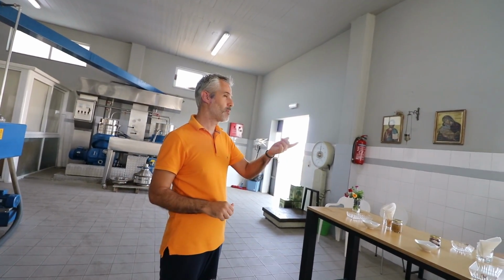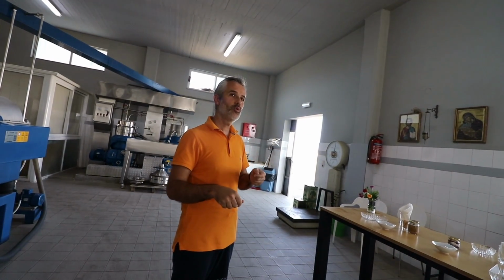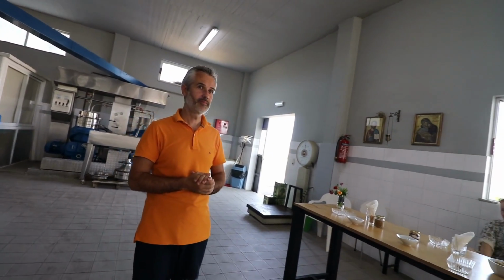And also some of the greenhouses here in Kos, they are buying these solid parts from us to warm the water, to warm the air during the winter. Also they burn it during the winter. It's very, very cheap.